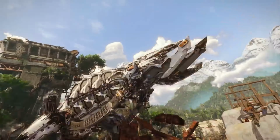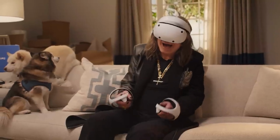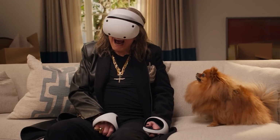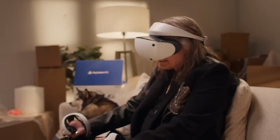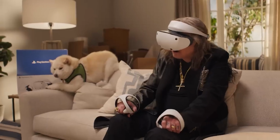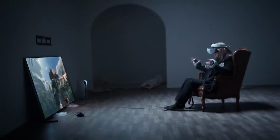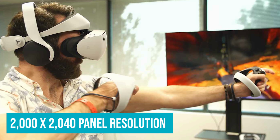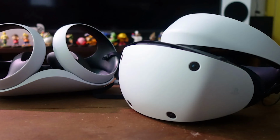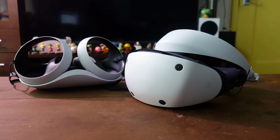Meanwhile, solid ports of PSVR favorites like Tetris Effect, Rez Infinite, and Moss Book 2 return looking better and playing more responsively than ever. A suite of new convenience features also elevate the PSVR 2 well above its predecessor. The device is massively helped by a 2000 by 2040 panel resolution, while a new pass-through camera helps players locate their Sense controllers and confirm their play area at the push of a button.